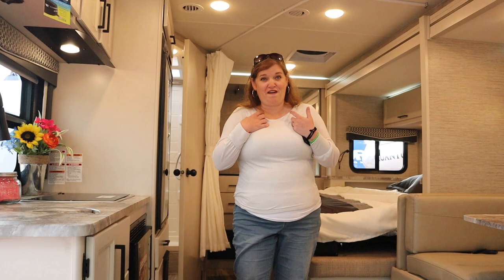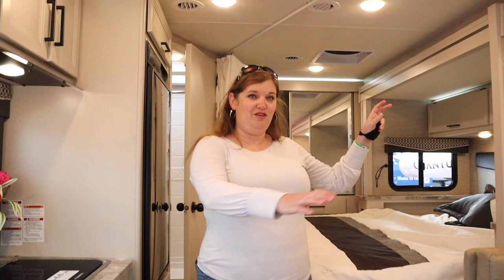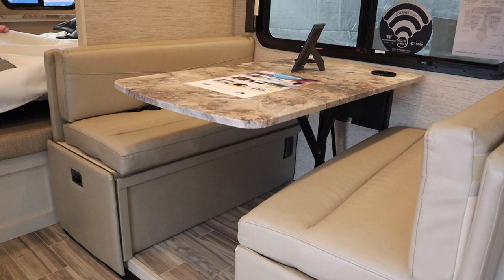My personal favorite is the Gemini or Compass 23TW. This is the rig we have. This is the rig we love. And it feels good when you come in. Over here, you've got the dinette that will seat four and sleep two.